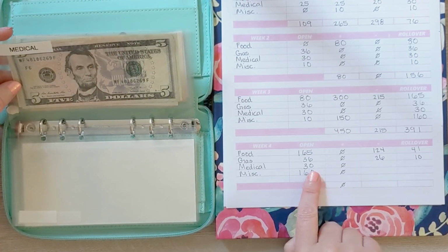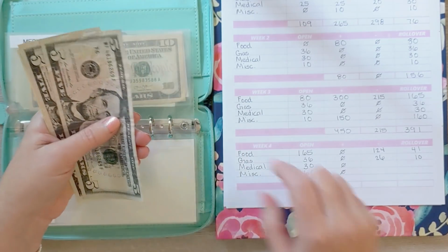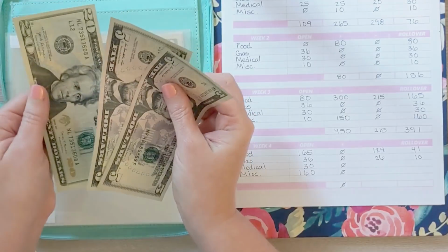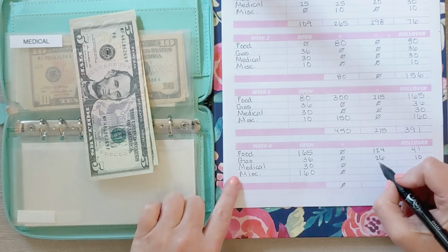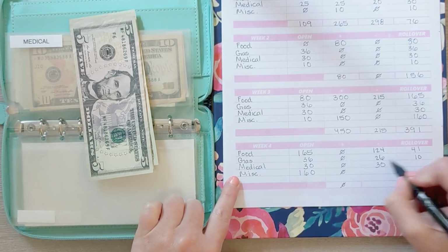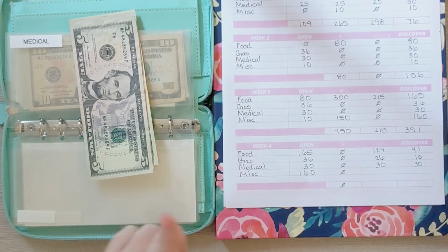Okay, next is medical. We started with 30. We didn't add anything. Let's see how much we have left. 20, 25, 30. We have 30 left. We've had a big change in medical, you guys. Let me write this down so I don't forget.